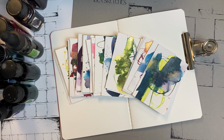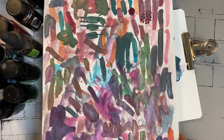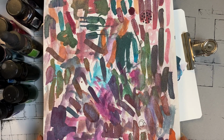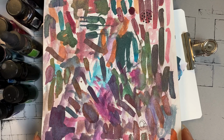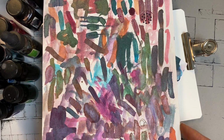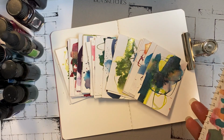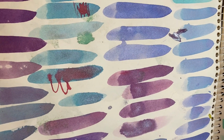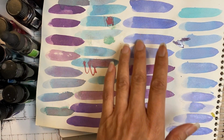So I want to start with this page here. This was my very first exploration into handcrafted artisanal inks. These were just dabs of color as I designed the ink bottles. This was back in August of 2017, and inside this journal there are lots of pages of just swatches. All of my ink making journals look like this, where you get to see the history and the progression as I design a color.